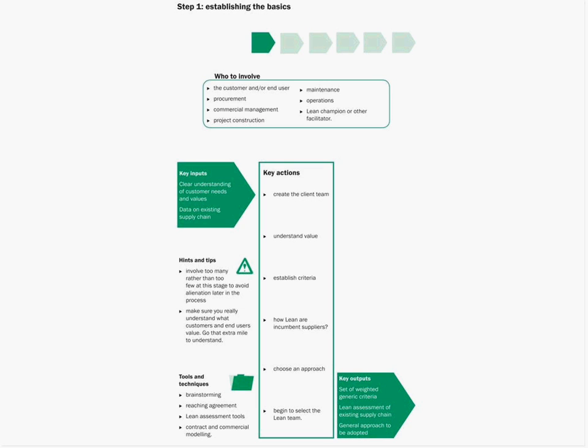There's a section on key inputs. Here we're suggesting a clear understanding of customer needs and values, and data on your existing supply chain are important. There are then a number of actions, and each of these steps is broken down into six actions. Here you can see for the first step, there's create the client team, understand value, establish criteria, look at how lean your incumbent suppliers are, choose an approach, and begin to select the lean team.